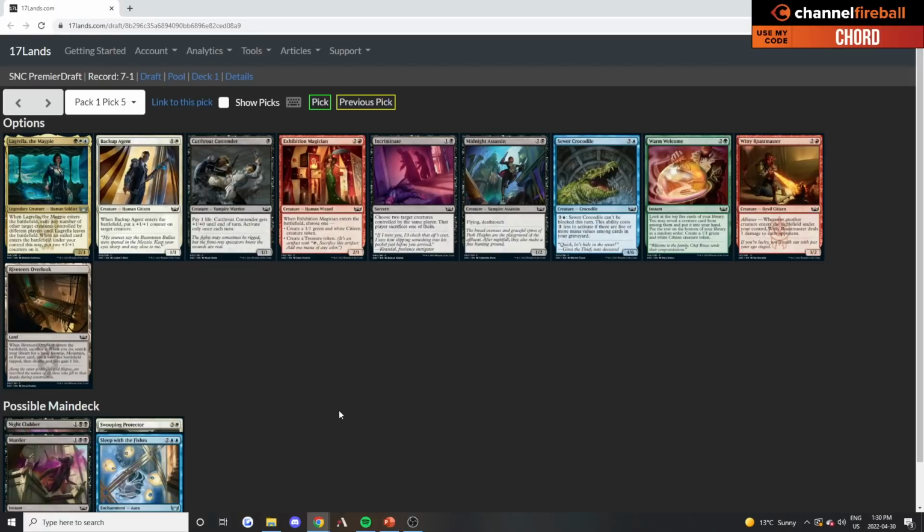So I think we talked about taking Lagrella here. We talked about taking the land and Backup Agent. I think Mike suggested Backup Agent, and my reservation about that was that I really want to be playing black cards now. We first picked Sleep with the Fishes, and we haven't seen any blue. So I want to play the black cards, and the white card doesn't actually pair that well with the black cards unless you're playing Esper, right? But I don't know how true that is, because I know that you took the Backup Agent. So I'd love to hear your thoughts about that.